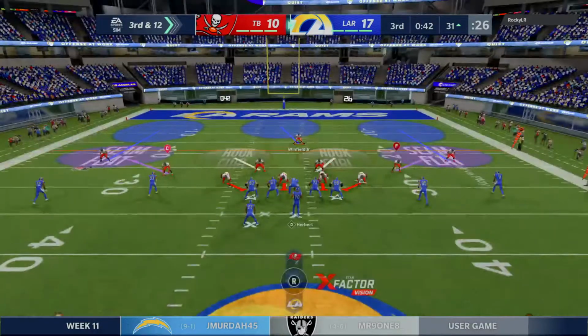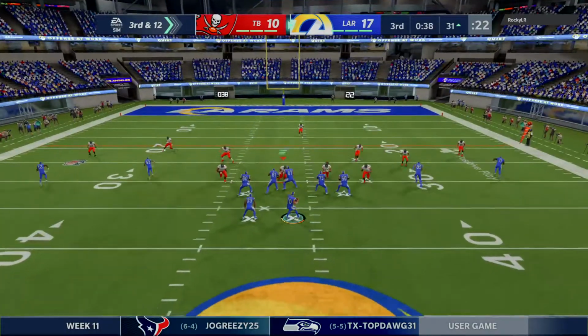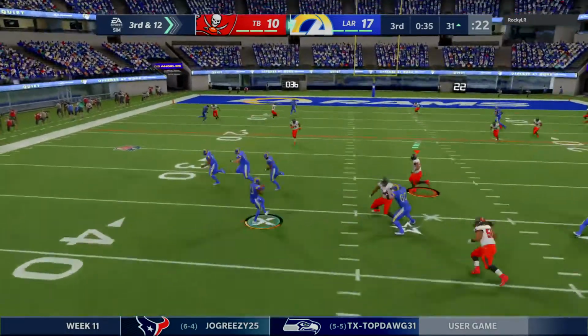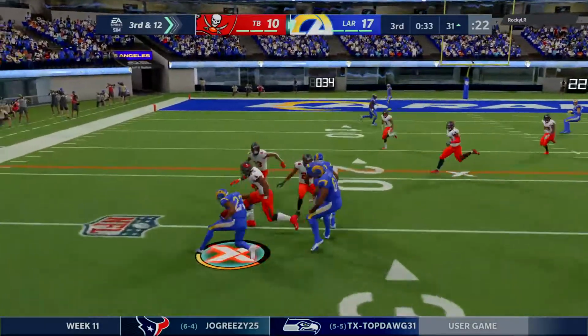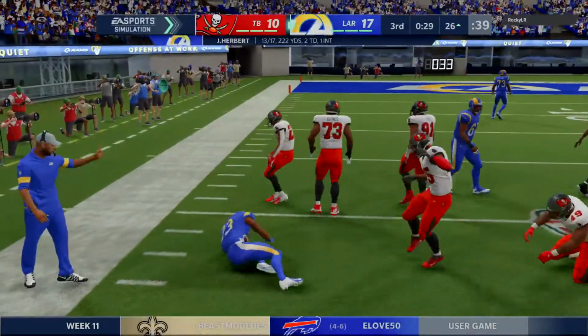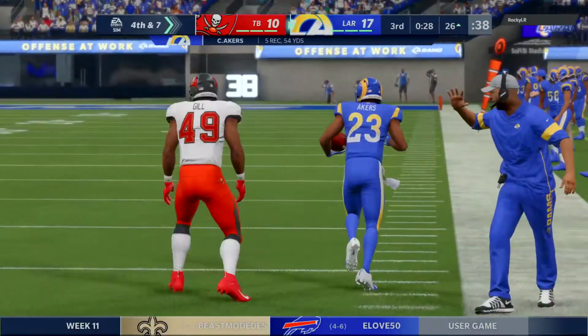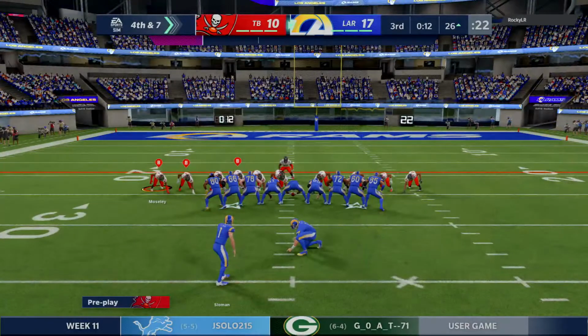And the Bucks with an extra defender in the secondary now on 3rd down. Here's Herbert. Now they set up the screen. That's complete. And this will not get close to the first down marker as he's brought down at the 26. 5 yards, not enough. And it'll be 4th down.